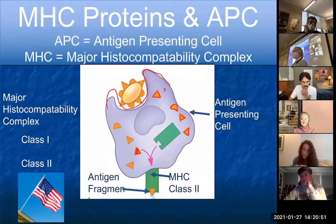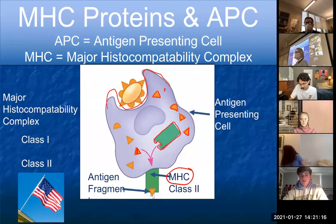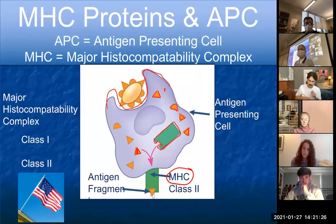Yes. So instead of spikes, it's using another protein called the MHC protein. My analogy would be that the MHC protein is more like a flagpole, and the antigen is the flag, the foreign flag that's being waved. So we're going to run into these things called MHC. They have a long name: major histocompatibility complex. The purpose of those is to have a device that the cell can use to display these foreign antigens.